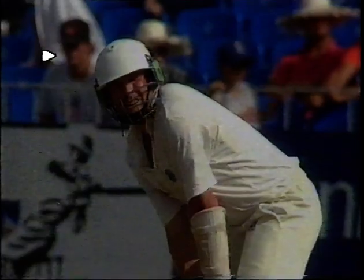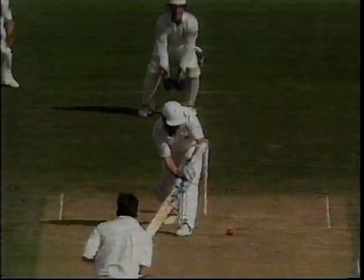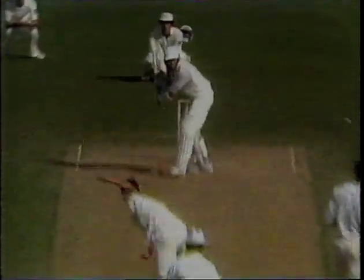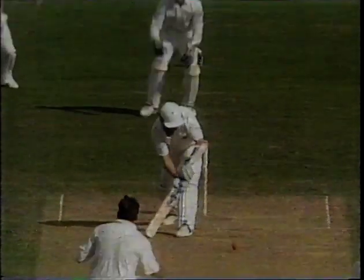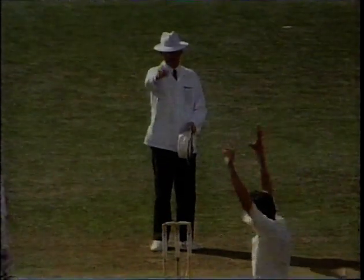Reeve trying to consolidate his position in the England lineup. Appeal for LBW and gone. Reeve knew it. He was on his way virtually. Watson gets just reward. Reeve departs for 25. England at 269 for 6.